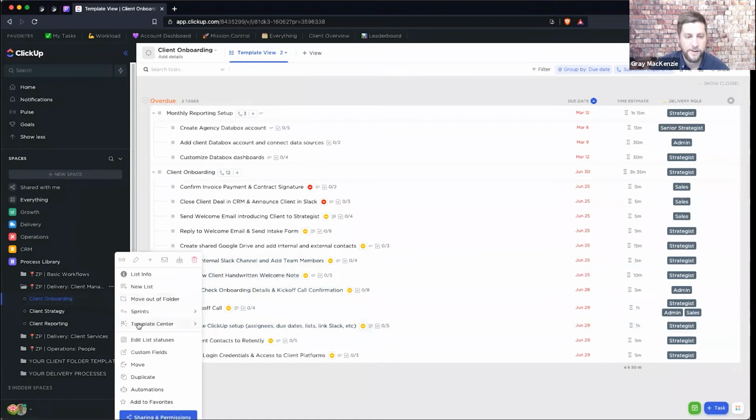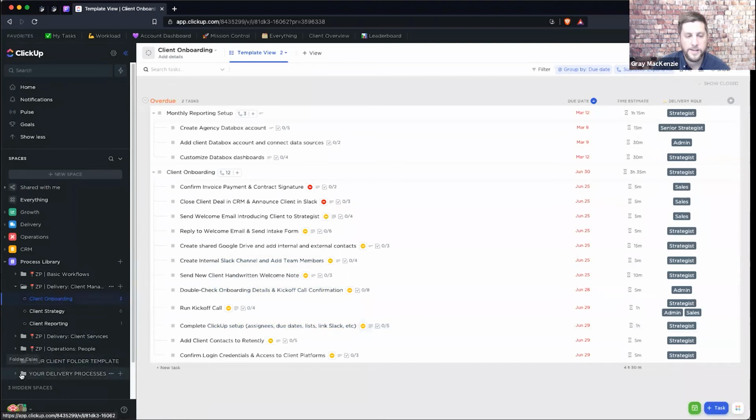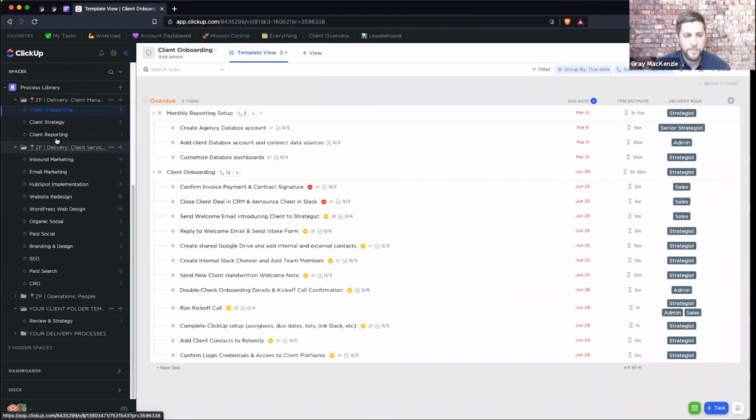Once that's all built, we can take any list and turn it into a template, we can take a task and turn it into a template, but we'll take the entire folder. You can also do the same thing with spaces, but typically we'll build these all out into a consistent pre-built client folder template. So what are the common things that we're doing when a new client comes on board? We're doing strategy, we're doing reporting, and we do email marketing, or HubSpot implementation or something along those lines.